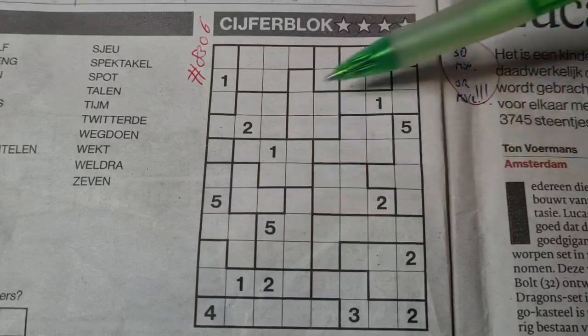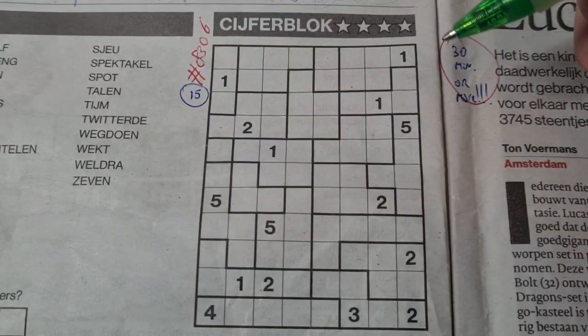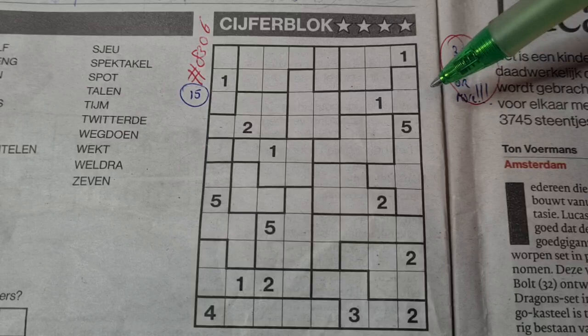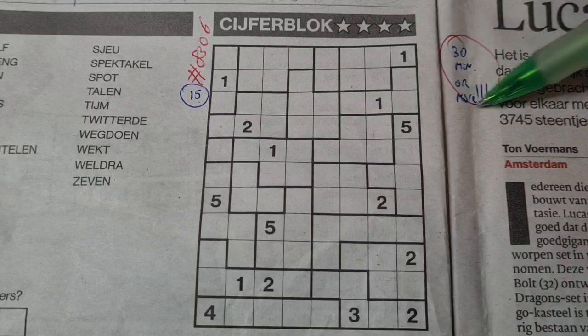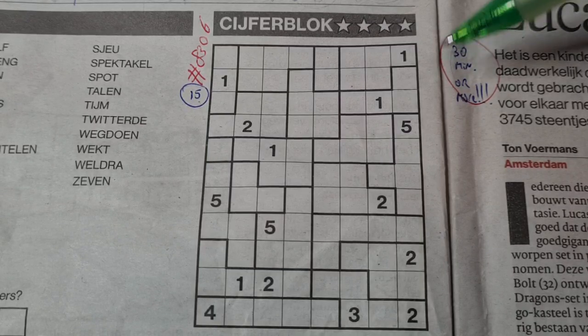Before I start, I always count the printed digits. Well, this one has 15 printed digits. Should be an easy one, because the hard ones always have 8, 9, or 10 printed digits. This one has 15, but it's indicated with 4 stars, and for a 4-star puzzle, I need 30 minutes or more to solve. Okay, so let's get started.